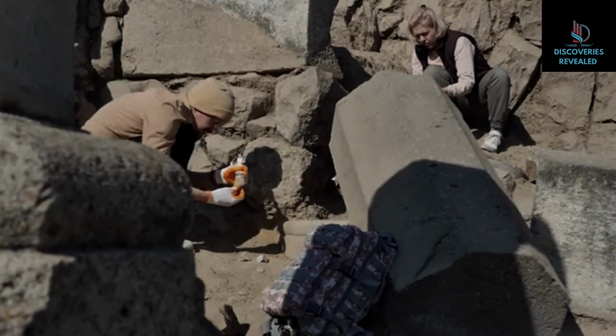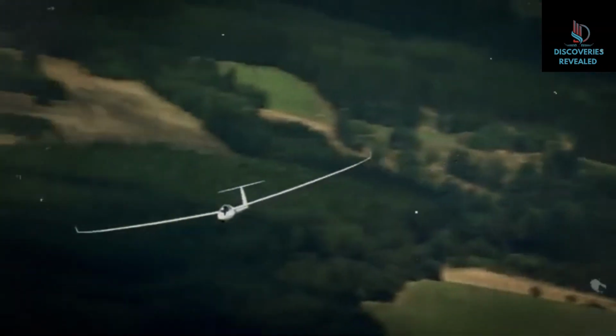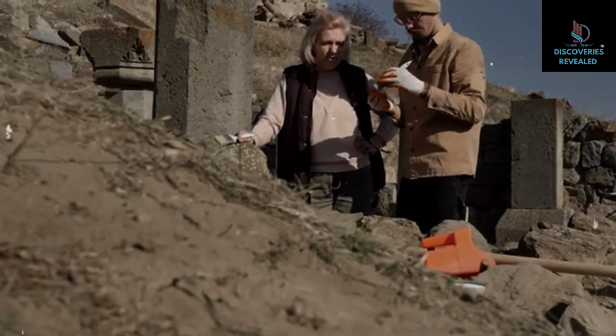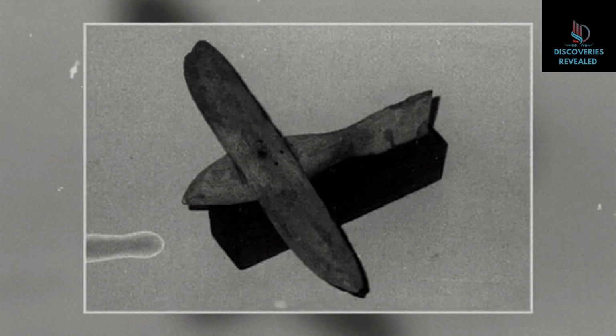What intrigued archaeologists even more was its unusual tail, which rotated 90 degrees to the vertical, which closely resembled the stabilizer on a modern plane. At first, they dismissed it as a spiritual representation, placing it in a display case alongside other Egyptian bird models. But the bird would not remain forgotten for long.